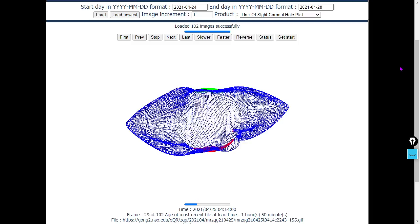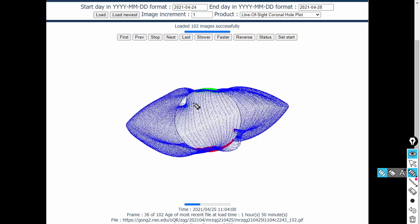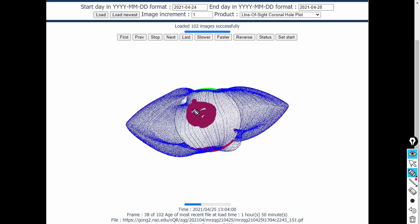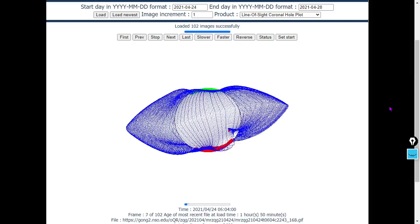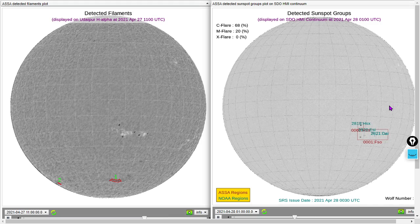And here's the line of sight coronal hole plot. It's underperforming in that it should be showing us a more significant coronal hole in this area. I have no idea why it's not, but it's not. We've already showed you the 193 angstroms view from the SDO, and we're expecting a coronal hole wind stream from that in about 4 days.